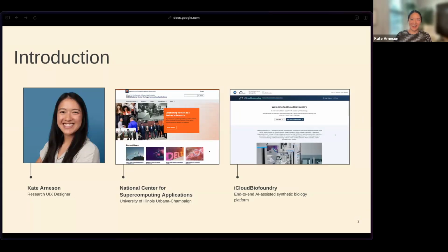I guess about me and the context in which I work, Hannah, you did a great job introducing, so I don't need to spend a ton of time on this. But one of the important things to note about my background and the types of projects and products that I work on is that most of them are in the academic research space, including one that I'll focus on for some of this discussion, which is iCloud BioFoundry. This is a project for synthetic biology. Basically, it's a platform where users can come and design experiments using a chatbot for some AI assistance. They can also submit experiments through this platform and then run those experiments autonomously in physical biofoundries that we have at the University of Illinois campus.